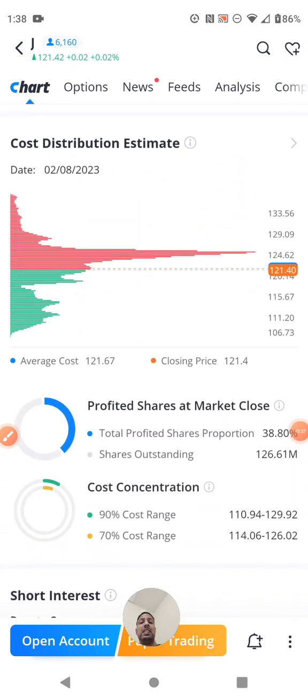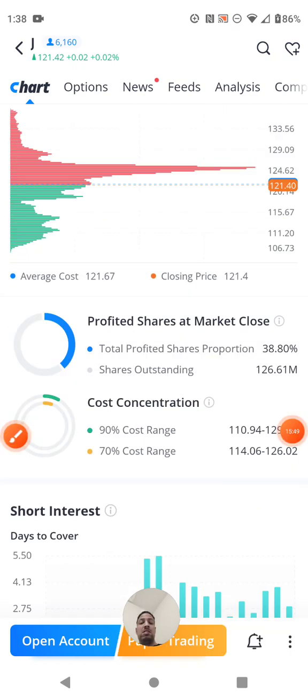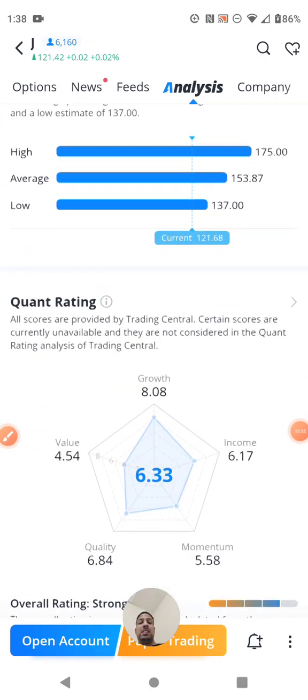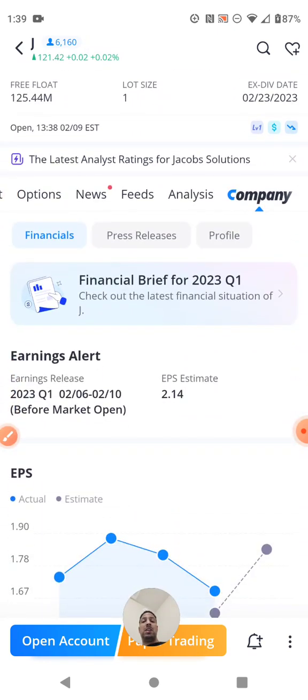And then cost distribution seems pretty even a little bit, but we have these big jumps here. Those sells. Now, again, coming back to the quant rating. So for the last week, it looks like it was slightly more on the sell side instead of buy. And the quant rating for this one, I don't get it. It rated a 4 out of 5. So it may have some growth to it and momentum.